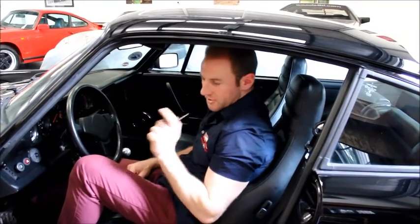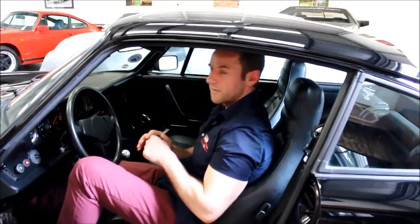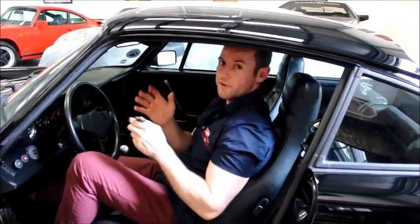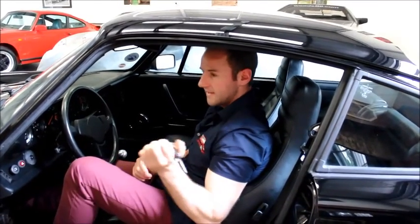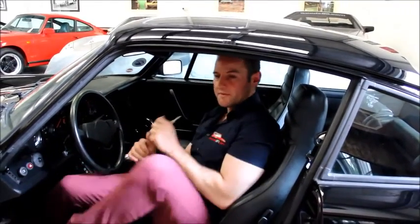And again, the shell in this car is absolutely rust-free. We had this car on the lift, we power washed it with hot water, taking all the dirt from underneath it, and it's brand new underneath. There's no rust in this car whatsoever. Kidney bowls, sills, they're all as they were when they were new. So I'm going to let you see the engine and show you what this is about.